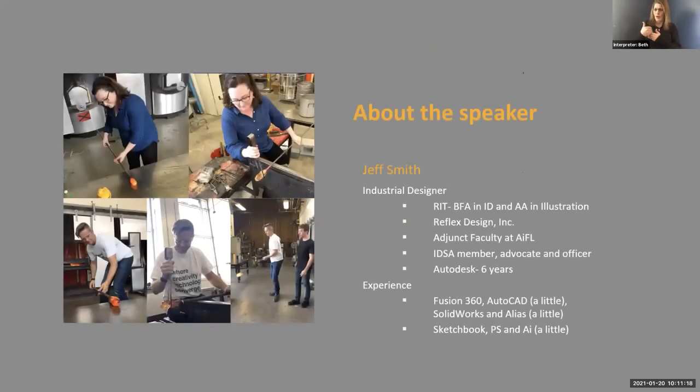Right? So again, we kind of know a little bit about this from me. I'm RIT alumni as well. I got a BFA in industrial design. And like a lot of people in my world at that time, usually we double majored the second year. So I got an AA in illustration as well. I worked at Reflex Design for 20 some years. I taught as adjunct faculty. I've been an IDSA member, an advocate, an officer.